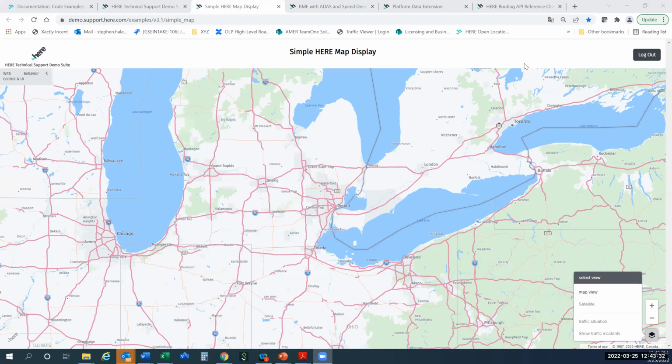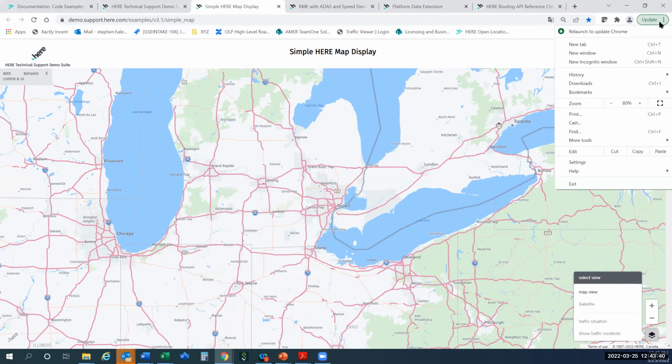That's right, screen. This is just a basic. Let me know when you can see. Yes, we can. And of course, being Chrome, I've had to update it three times in the last nine days. So it's still asking me to do another update.